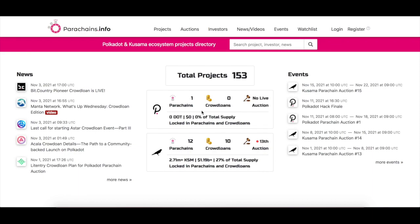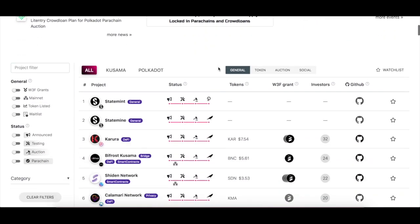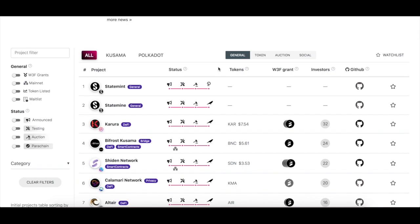Now the interesting thing is that there are over 150 projects vying for these slots. And for those of you who are unaware of all the listed projects, you can view the entire list by logging on to parachains.info. As you can see, the total projects are 153, and if you scroll down, you'll be able to go through the entire list. I suggest you take your time to understand each project, especially the one that you wish to vote for. It's extremely important to do your own research when it comes to investment decisions. I do not think I can stress enough the importance of it.